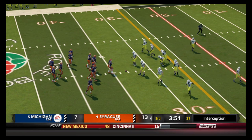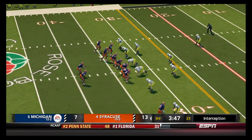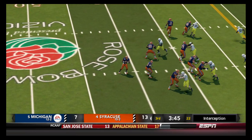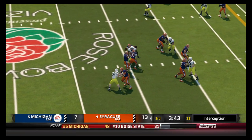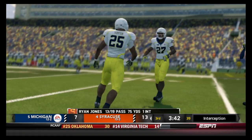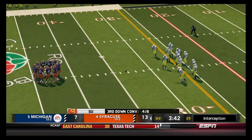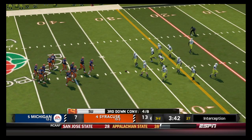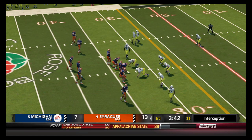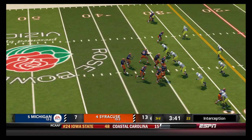Where's 52? Watch 52. He gets rid of this one. Even though they didn't sack him, the pressure was still enough to force a bad pass. If you can get in there and disrupt the pocket, then the quarterback is going to have a tougher time getting the ball to his playmakers. Third down, and they need to get it to the 27.